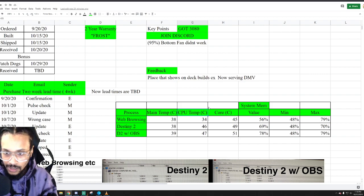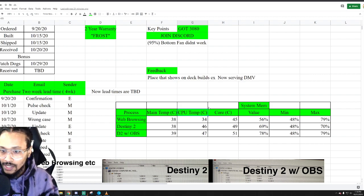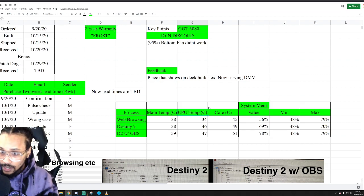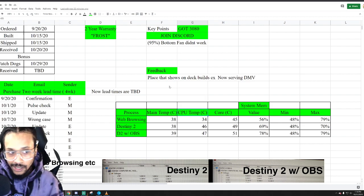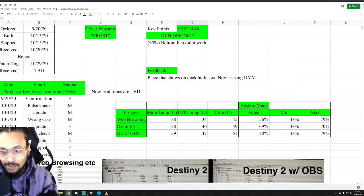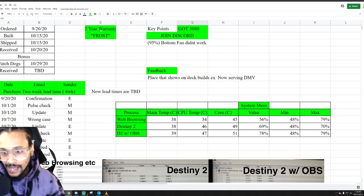I know they just released the 3070s. If they say they have the 3070s, join the Discord and message them. If they say they have the 3070s and the lead time is a week, don't hesitate. Support your favorite content creator. You get a 2-year warranty, and you get $50 off with the code. I believe it was 50, but it's a win-win. And if they say they got it, they got it.